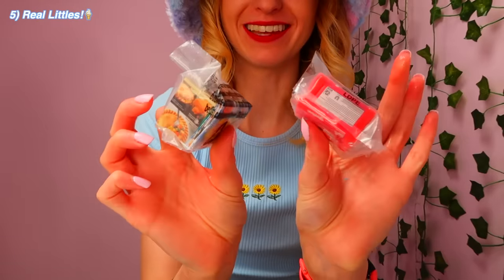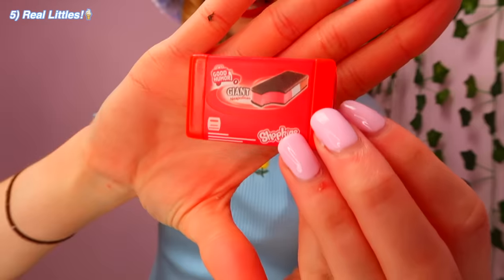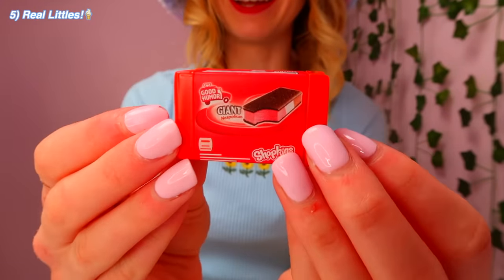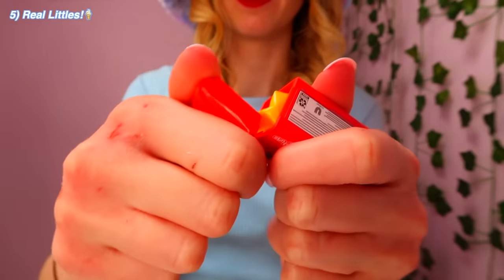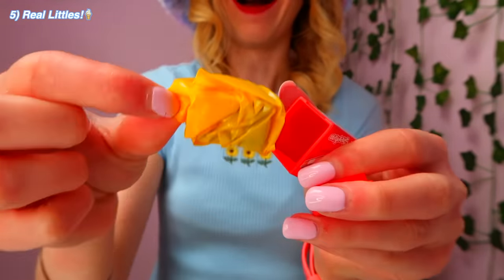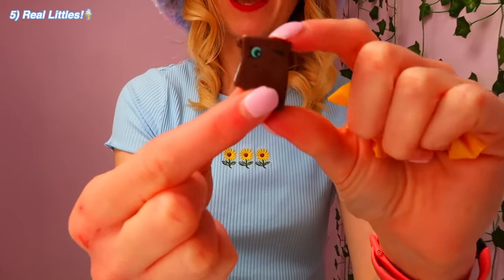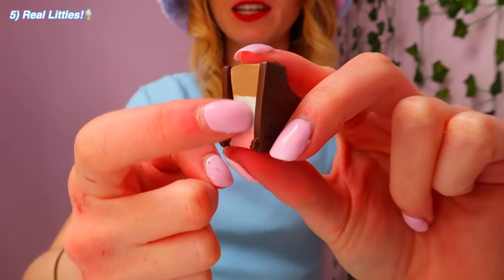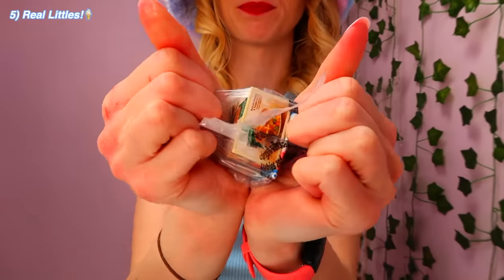Okay, let's open this. Let's open these two first and then I'll do the other bag. Okay, I'm pretty sure this is ice cream. Giant Neapolitan. Oh my gosh, I can't even say that. Let's see what we got inside. Yep, it's definitely ice cream. I'm sorry, but look at the detail. They literally have put all the flavors of ice cream down the side.